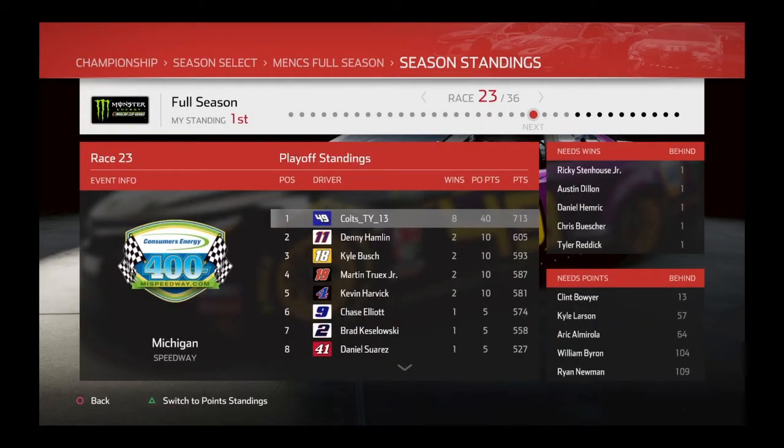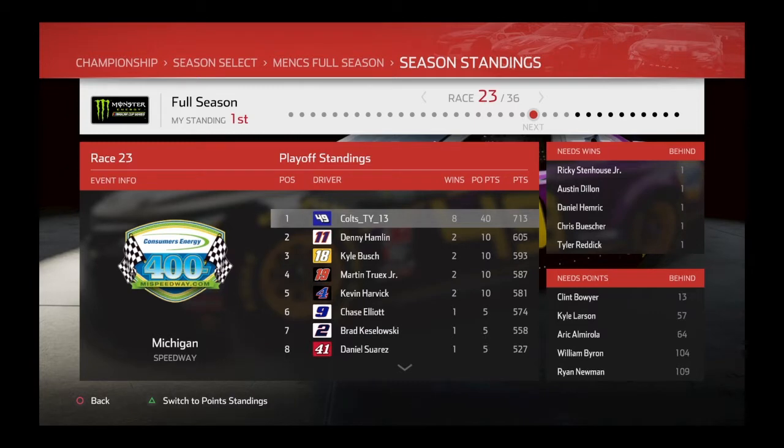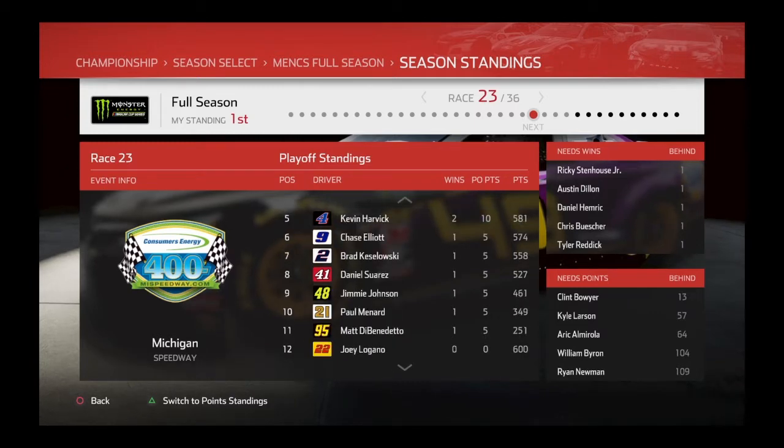Then let's look at the point standings. This is the playoff standings though. I still lead with my 8 wins this season. Me, Denny Hamlin, Kyle Busch, Martin Truex Jr., and Kevin Harvick are the only drivers with multiple wins this season. And of course, we have 11 different winners this season.